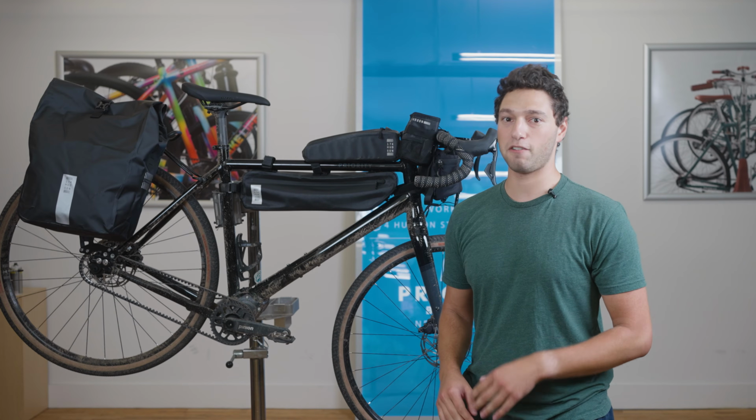This has been my commute setup for the last 6 months or so. I really like it because it's not too heavy, it's not too many bags, it's not too little. I find it's just perfect for everything I need to commute daily on my bike. But now let's get into my adventure setup. Now that we went over our commuter setup, let's talk about our adventure setup.